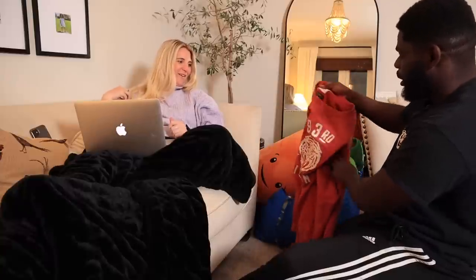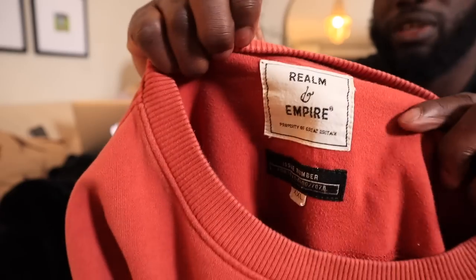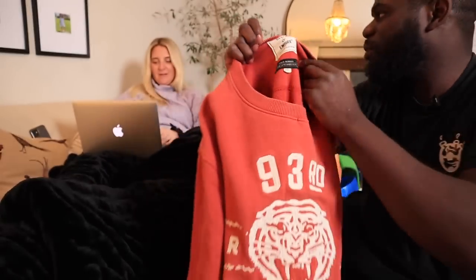Realm and Empire. Looks like Kenzo. It does look a bit Kenzo-y, doesn't it? What attracted me to it was, it's kind of washed, isn't it? It's a nice colour. Like a washed out burnt orange. The label looks a bit high street-y. Nothing to write home about. But it's just that issue number got me on gas, so I thought I'd have a look at it anyway. So anyway, £30. I'm not thinking it's going to be a graily piece, but it should be okay.